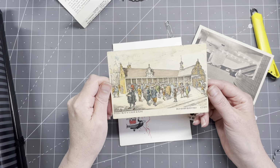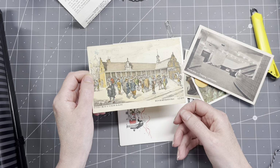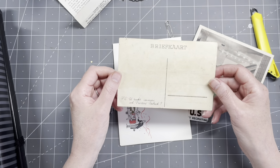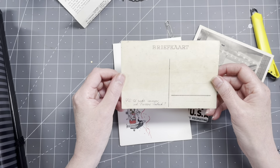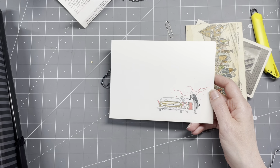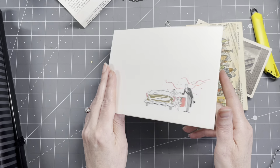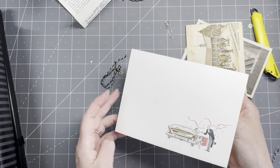Another one from Rotterdam. Yes, I wasn't around then, guys. This is not 1700s. No, I'm old, but not that old. Oh, that's so cool. She knows I'm from Rotterdam. Yeah, and a wedding card. Love it. Look at that. Oh, I just love it. Yes, that's an old one as well.